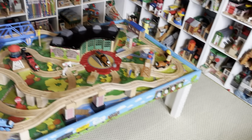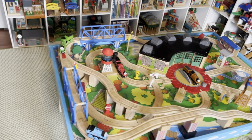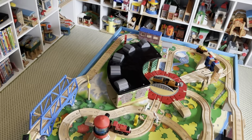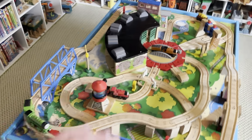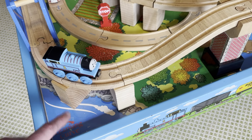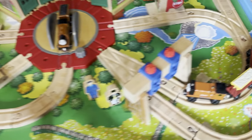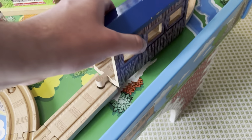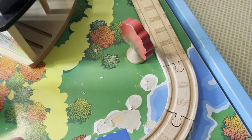That's just the random off-brand. I think it's Imaginarium, but yeah. So I just built a little display for the top so you could see it, so it wouldn't be so boring. The one thing about the table though is that the board is kind of damaged. Like there's a bunch of little rips in the paper, especially under here. Yeah, so that's not ideal.